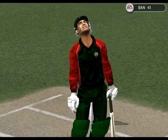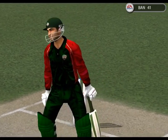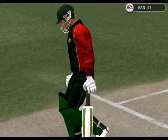Very disappointed with that result. So, to sum up then, Sri Lanka win by 40 runs.